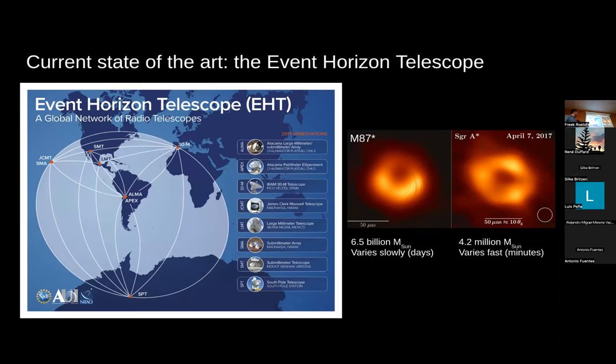So the EHT is this millimeter VLBI array with stations all over the globe that we've used to make the first images of the black hole shadows in M87 and Sgr A*, that I'm sure you've all seen. These two black holes, the images look pretty similar, but they're pretty different objects. M87 is a 6.5 billion solar mass black hole in a giant elliptical galaxy 55 million light years away. And Sgr A* is our own black hole, the supermassive black hole in the galactic center, which is only 4.2 million solar masses.